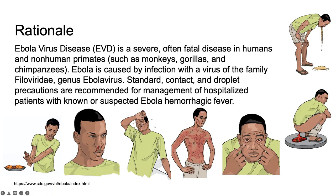So Ebola virus disease is a severe, often fatal disease in humans and non-human primates. Ebola is caused by infection with a virus of the family Filoviridae, genus Ebola virus. Standard, contact, and droplet precautions are recommended for management of hospitalized patients with known or suspected Ebola hemorrhagic fever.